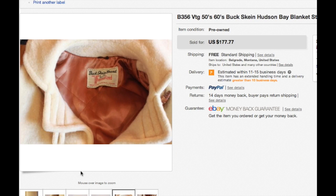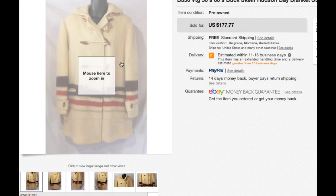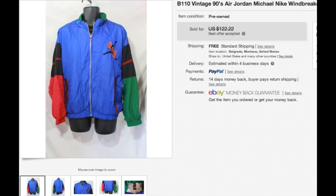This was kind of tough for me to give up just because I love old wool products, so it's kind of sad to see it go, but it ended up being a great sale for me. So dictate your market and price what you want to sell it for.